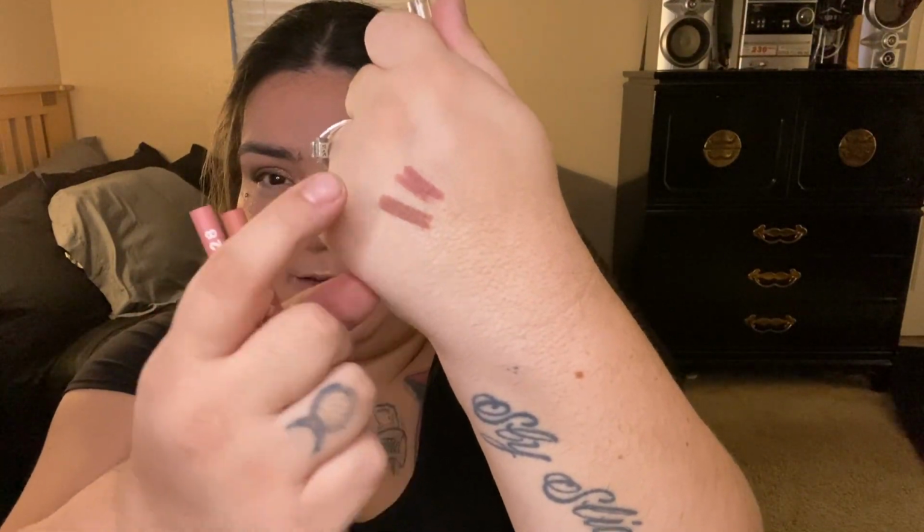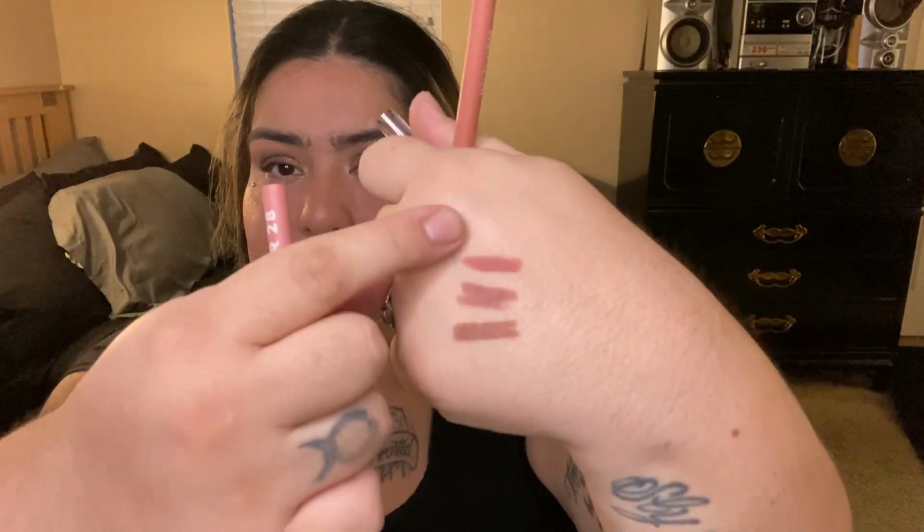And then the other two I recommend are from Tower 28, and these are the multi-liner, multi-tracer one liner. I have two shades, Fill Me In and Work of Art. Now you can use this in different ways, but I just use these on my lips as lip liners. I really do like these a lot. My favorite is the shade Work of Art, and it's that shade right there. It's a little bit more brown compared to the one from Makeup by Mario, and then the other one is Fill Me In. This one is a lot pinker than the other two.